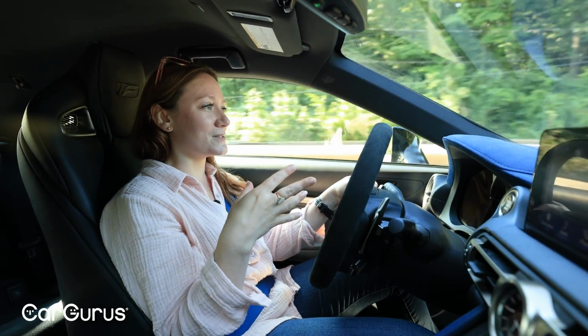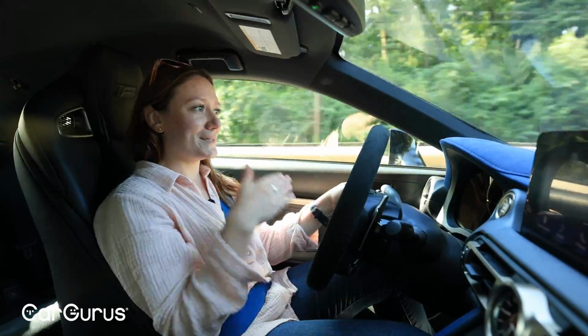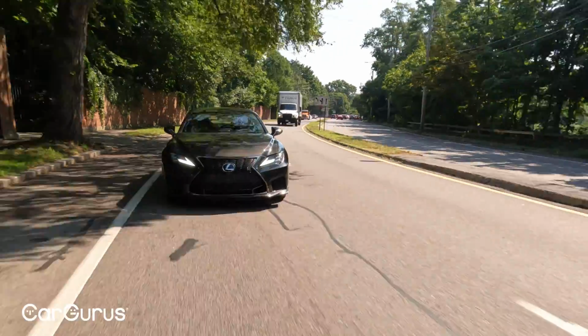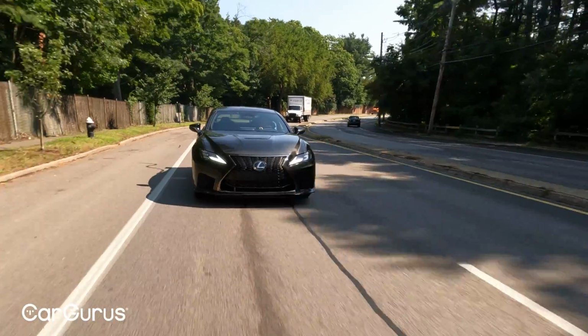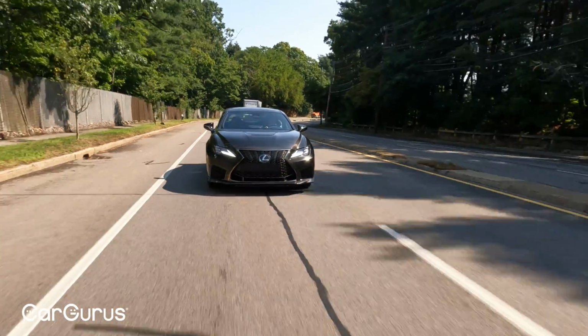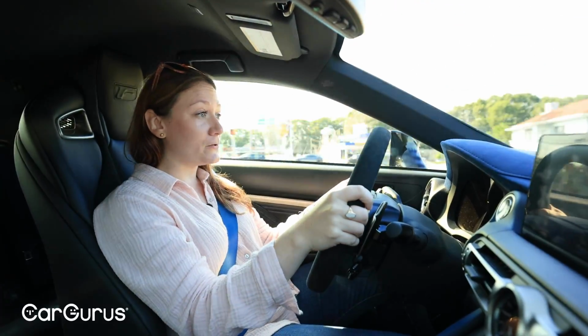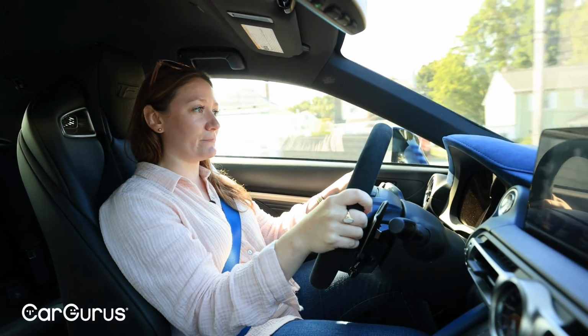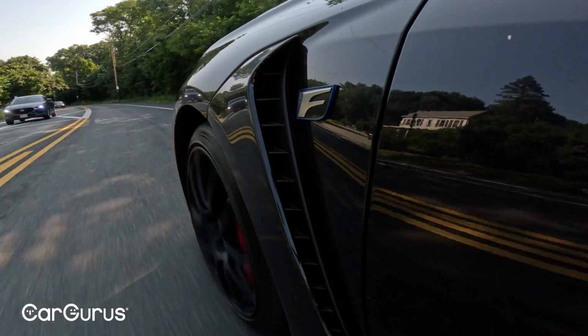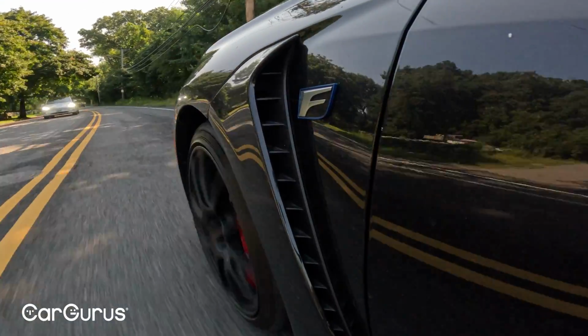So there's not that sense of, I made a choice, it's not doing what I want it to do. Some of that is its luxury coupe nature, you know, at its foundation, that is what it's based on. And that plays out in some positive ways as well. For example, this is a much better ride than I was expecting from a car like this. It's much more comfortable, handles bumps well.